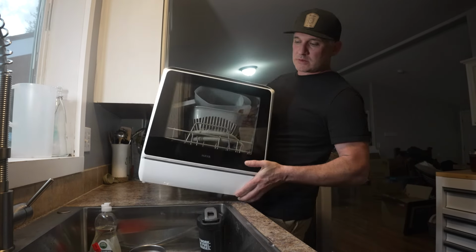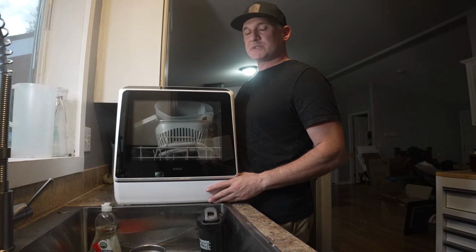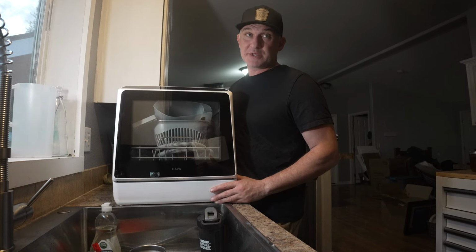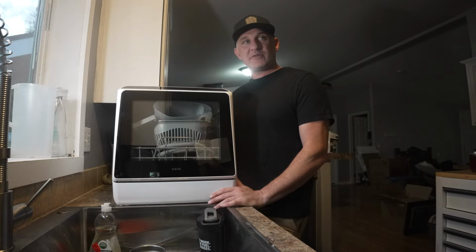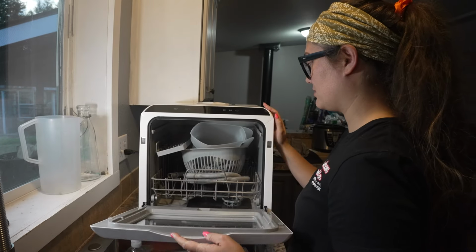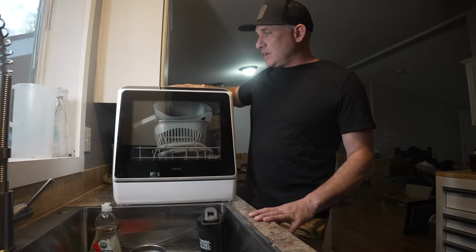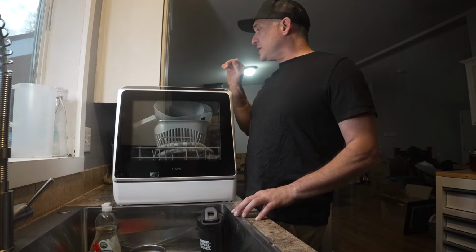So, even though our sink is fixed, we still don't have a dishwasher, but we've got a solution. This is the Hava R01 compact countertop dishwasher. We originally got this for our off-grid cabin, but we also had the opportunity, or misfortune, to use it in our new home because we no longer have a dishwasher. So we've been using this for the past few weeks. We haven't had a sink either, so this just came in really handy. It's got a lot of capabilities that are useful for us in our current situation.